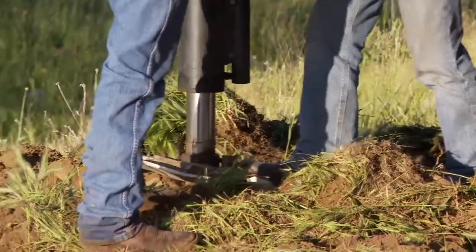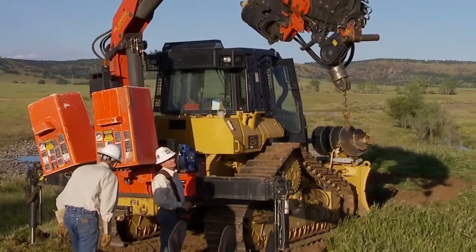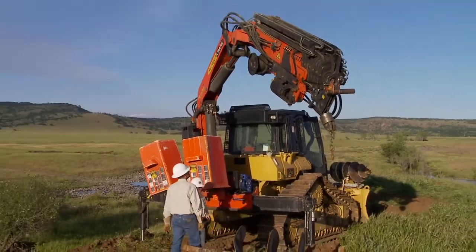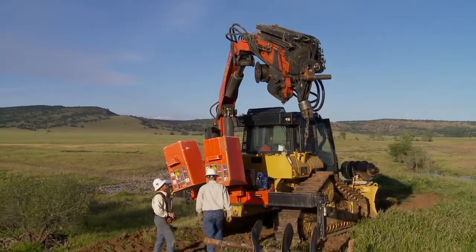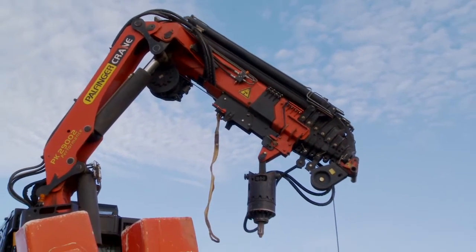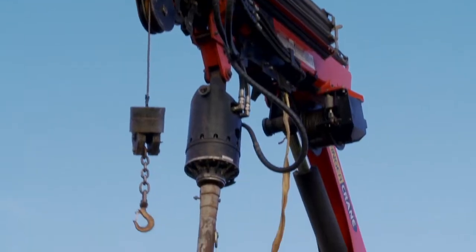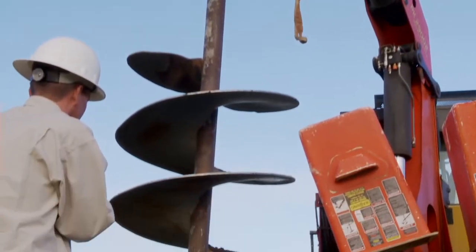Some of the hurdles we encountered in building this machine were a lot of negative comments because not too many people have tried to build such a machine, so there was a lot of hesitation when we first started out in the field with it. To prove to the utility industry that this machine's capable.